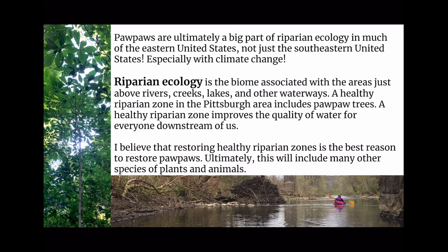Pawpaws are ultimately a big part of riparian ecology in much of the eastern United States, not just the southeastern United States, especially with climate change. Riparian ecology is a biome associated with the areas just above rivers, creeks, lakes, and other waterways. A healthy riparian zone in the Pittsburgh area includes pawpaw trees.